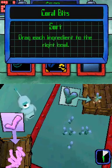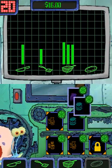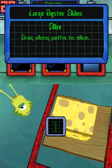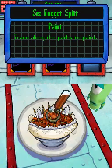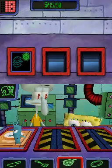Learn. Done and done. And done. Patrick could use a hand. Let me see that. Two thumbs up. Way up. Sandy, here we come. I'll show you how. Perfect. Moving on. Nicely done. I need to get this Squidward. Let me see that.